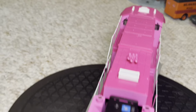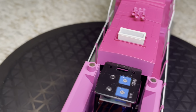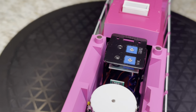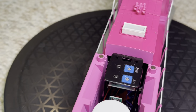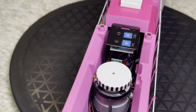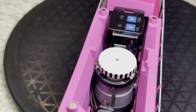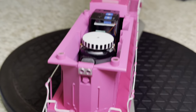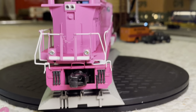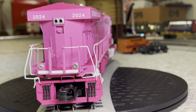Up here we have our smoke volume and master control volume. Pretty basic. You've probably seen this before if you own a RailKing engine. If not, you can control it through your DCS, but that's your master control, master smoke. Here's your rotary can engine. Very nice, and that just clips right back on there.